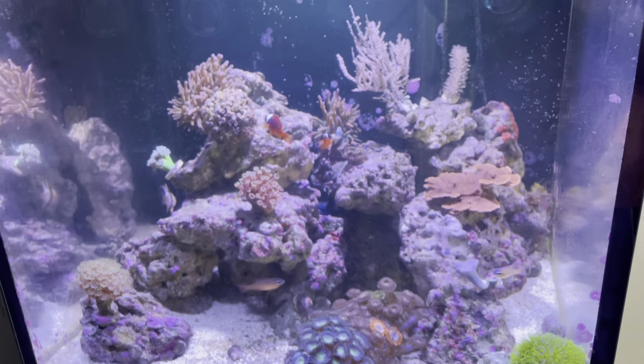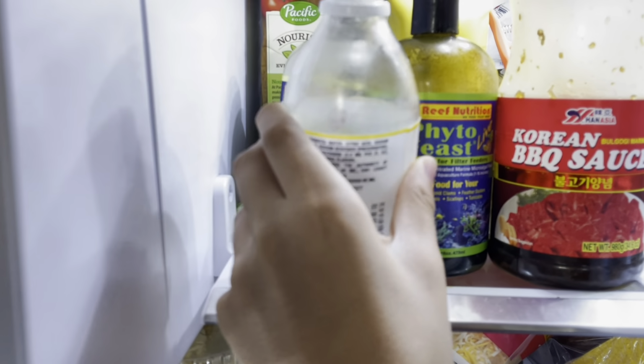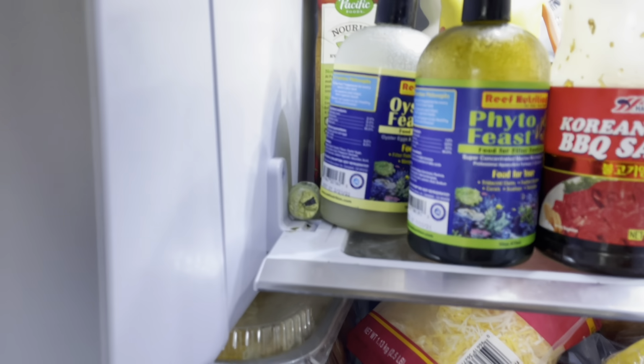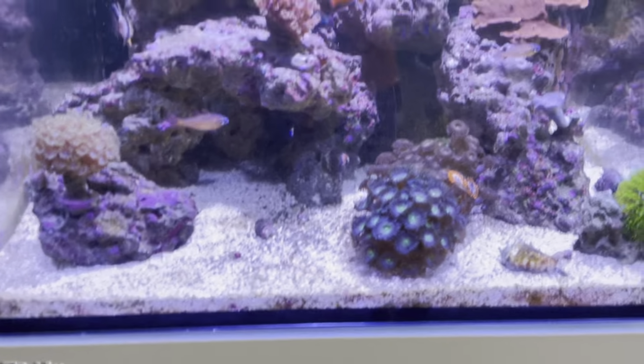All right, what have I been feeding them? Well, every few times, I will drop in some Fido Feast also. Oyster Feast for the oysters on the live rock. For the fish, they eat the phyto, or I see them pecking at the phytoplankton, but I also have mysis. Also, I have Rod's food. Also pellets, but I don't feed them as often, just because I have so much frozen food.